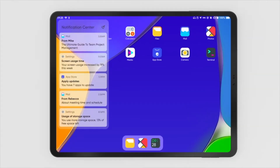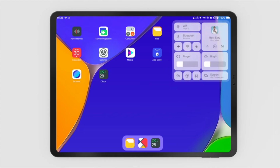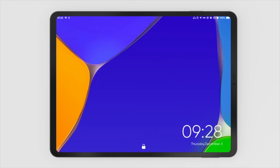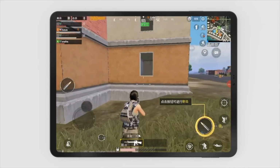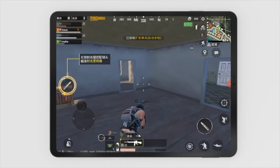To eliminate the friction between hardware and software so as to create the best Linux device, we've also developed a brand new OS, JingOS. It is the world's first OS designed especially for Linux tablets. JingOS aims to merge the user experience for mobile and desktop. With JingOS, you can run Android video apps like Netflix and gaming apps like PUBG just like any other tablets.